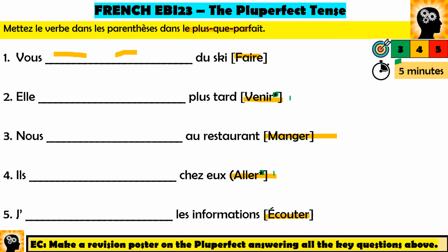It doesn't matter if you get 0 out of 5. No one's watching. No one's ever going to know. It's all about your learning, yeah? So put me on pause for 5 minutes. Use your brain power and see if you can put these things into the pluperfect tense. 3 would be an excellent mark. Alors, bon courage. Put me on pause now. On y va.